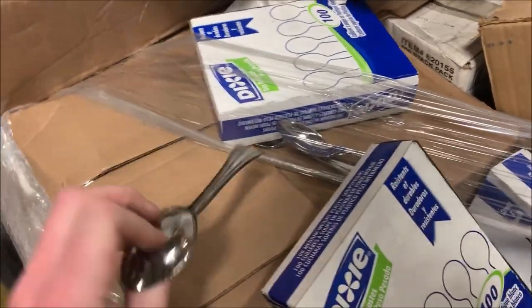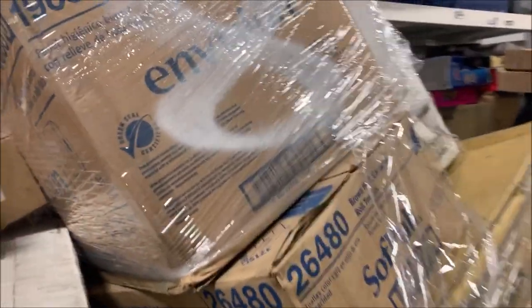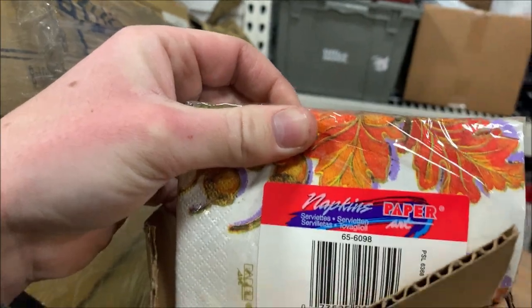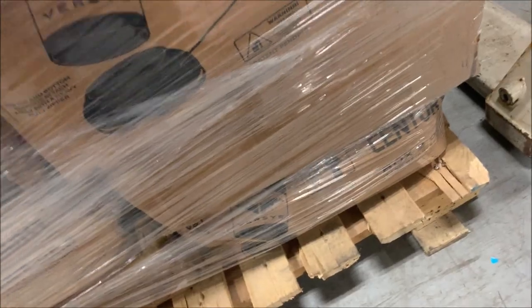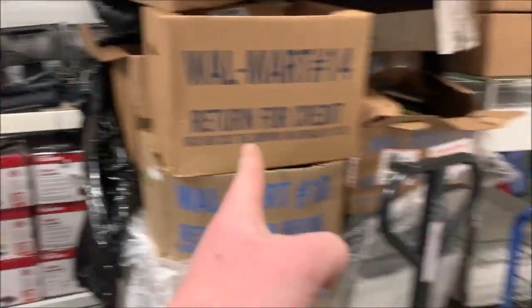And then we've got spoons. They're plastic, but they look like metal, so they're fancy. Looks like more bags. This one's collapsing, but we've got toilet paper or paper towel. That's probably paper towel. This is, I think, takeout containers. I don't know what these are. Napkins, maybe. Fall-themed napkins. We got printer stands for some reason on here. This box of two sand-weighted base. I have no... Oh, I think you can see one here. I think it's basically bags of sand to be weights for something. And that's it up here. That's the tools that have been in here.